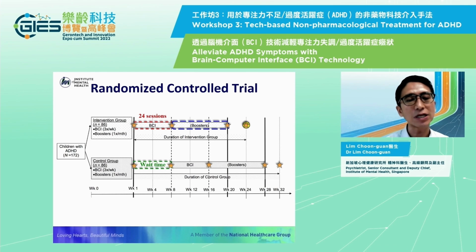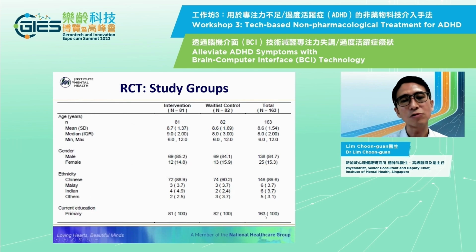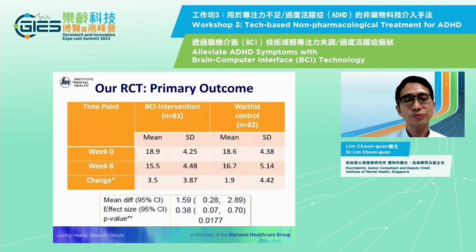For this trial, we randomized 172 children into the intervention group as well as the control group. The intervention group will receive 24 sessions of BCI training over 8 weeks, followed by a monthly booster for 3 months. The control group will have a wait time of 8 weeks before receiving similar treatment. So the primary outcome was the ADHD rating scale at 8 weeks. So this shows you the characteristics of both groups. Again, we have children who are predominantly male and Chinese. This is rather representative of our ethnic makeup in Singapore.